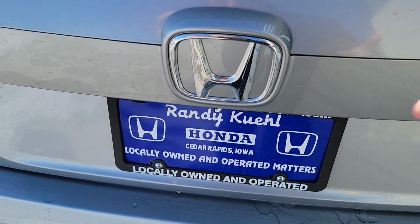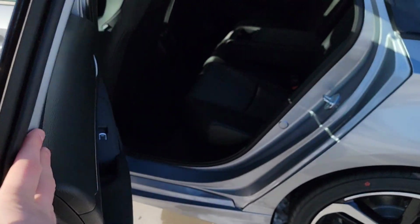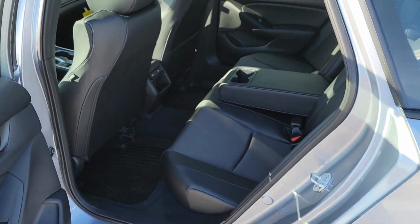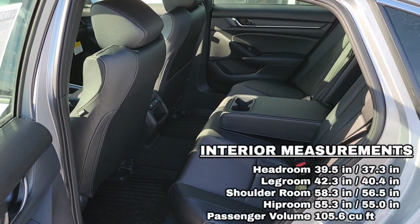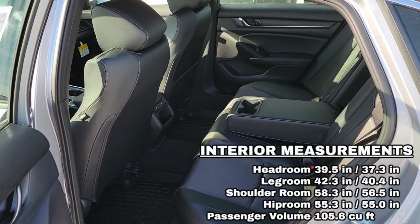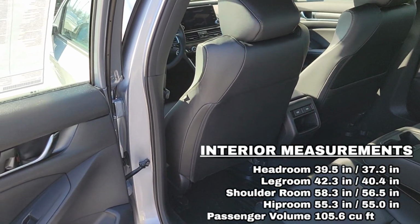All right, you know what? Let's explore the back seat now. Here we are, jump right inside. As we open up the door, before we dive in, let's talk about the interior measurements. Make sure you have enough room for your pets, friends, cargo, family, whoever's going to be brave enough to tag along with us, all right? There are your measurements, take a moment.